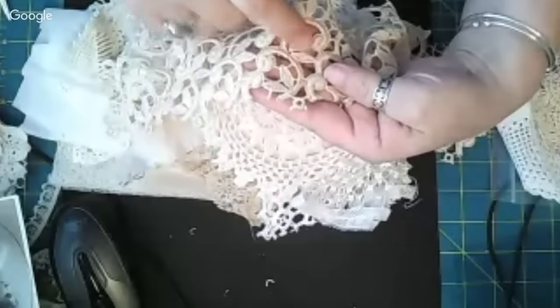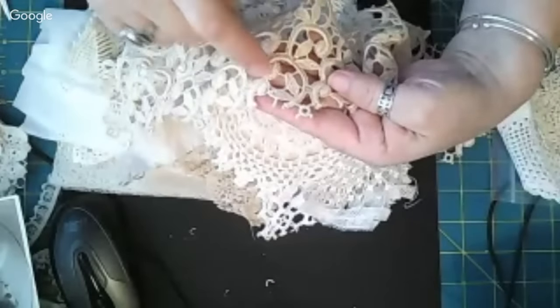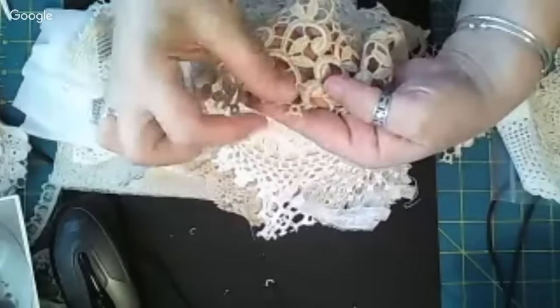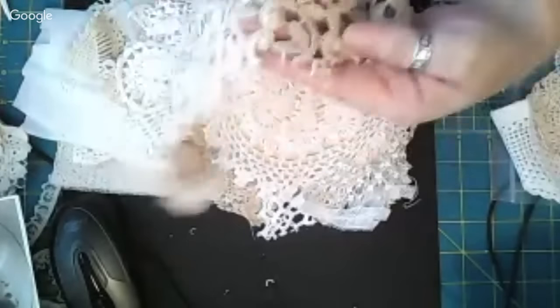Again, nice big chunk of that. And again, I'll tell you, there's two leaves on there, two on there. You cut that out like that, and you add that to your project with your bling or your flowers. And there's loads on there to cut out.